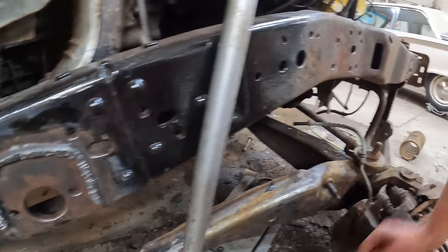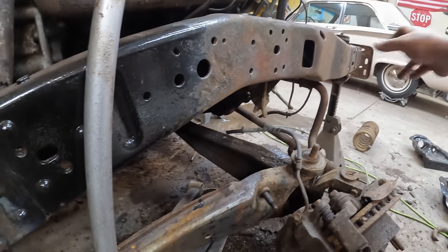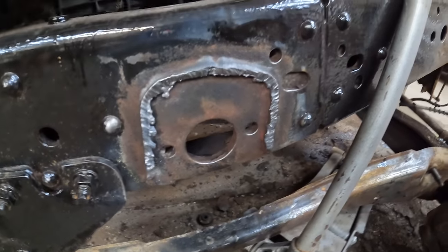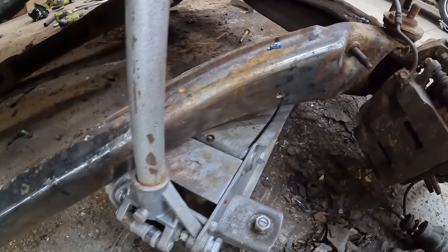Oops. So we got to get a 3M kind of wire or paint stripper wheel on here, clean this up, and then we'll wipe it down and get ready to paint. Actually, it's late enough. I might clean that up tomorrow. But I'm going to clean up this trailing arm here and the other side and get those ready to paint top and bottom too. We'll be all set.